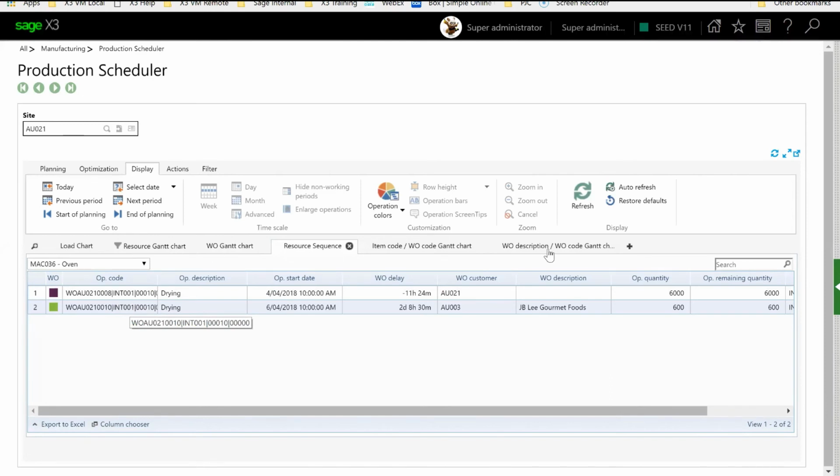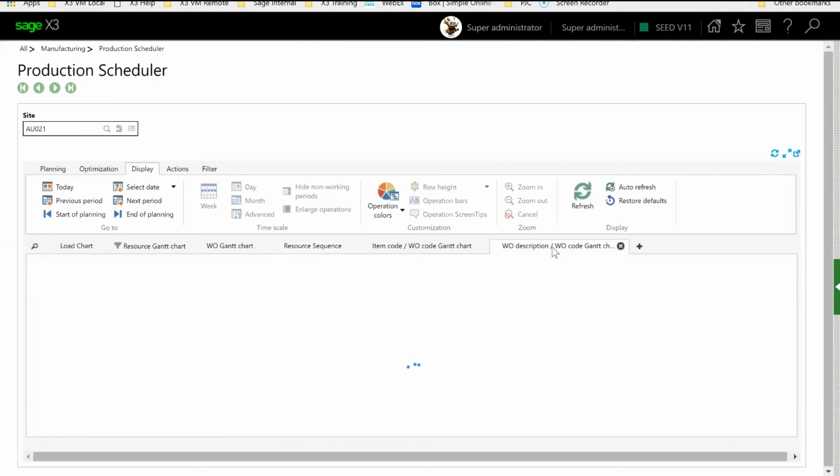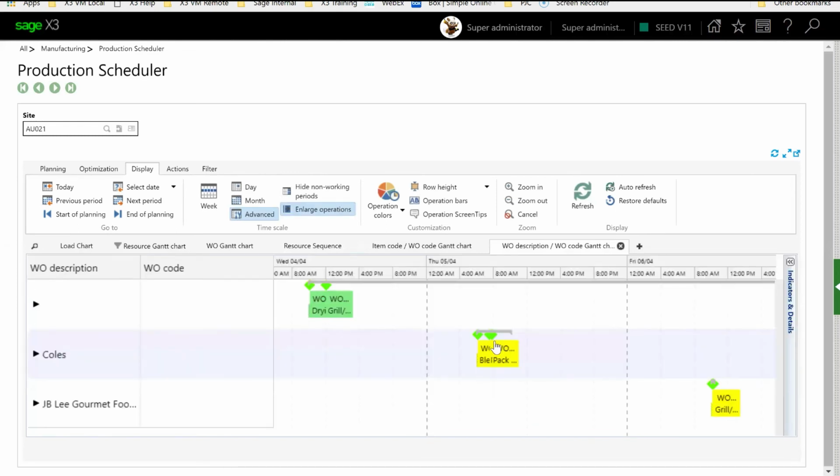I can also have my customer service people looking at it from a customer point of view. Where is the Coles order at? Or it looks like it's going to be a little bit late, but not too much. What about the next one, etc. So again, this tool can be utilized in different departments in your organization.